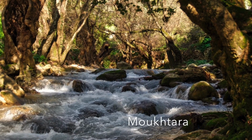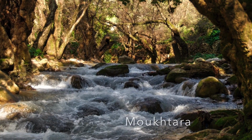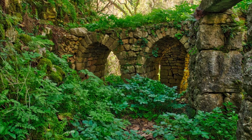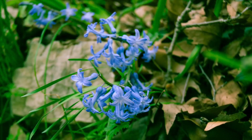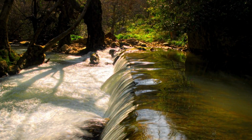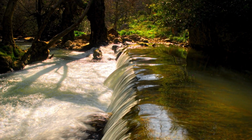Moukhtara is also in the Chouf area, 1 hour from Beirut. We were surrounded with green, and flowers started to bloom. The river was flowing strong.